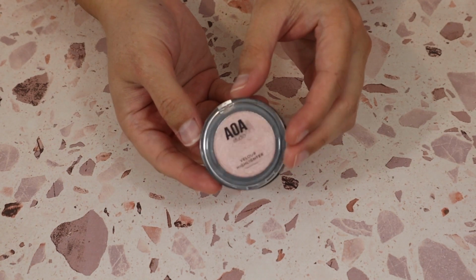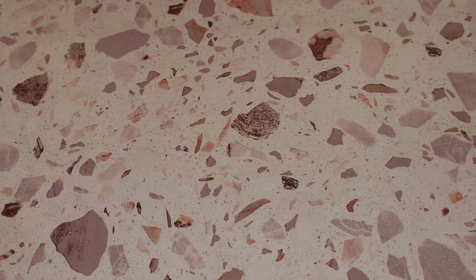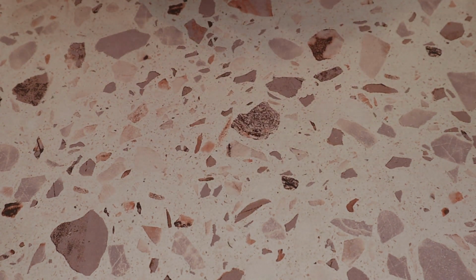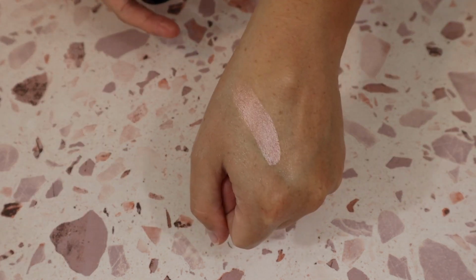All right, then this one is from AOA Studio or from Shop Miss A. This is the Velour highlighter in the shade Clumsy. So I don't know about this one, you guys. It's so beautiful, and this kind of reminds me a lot of a ColourPop Super Shock shadow. I mean, you can just see here how beaming this looks.